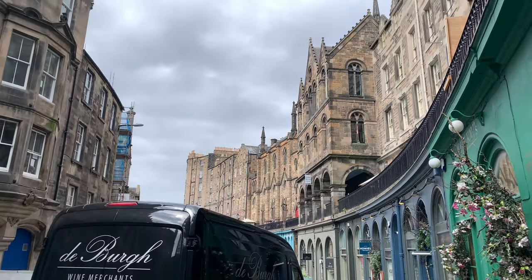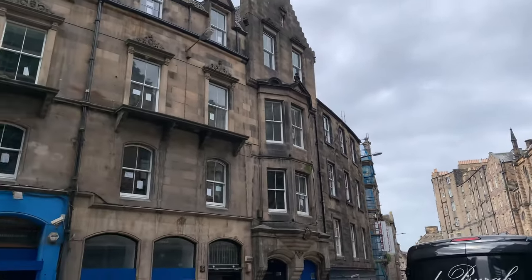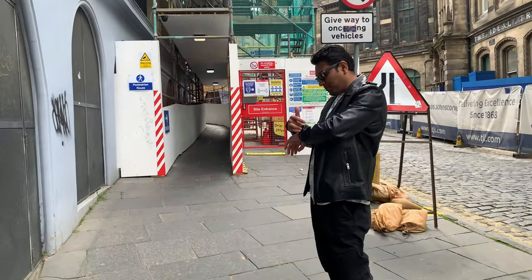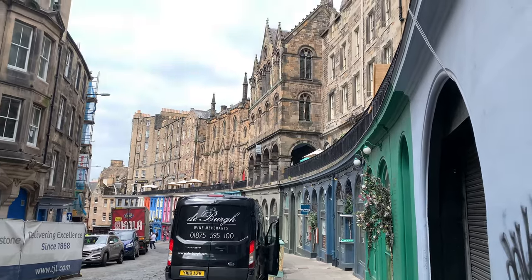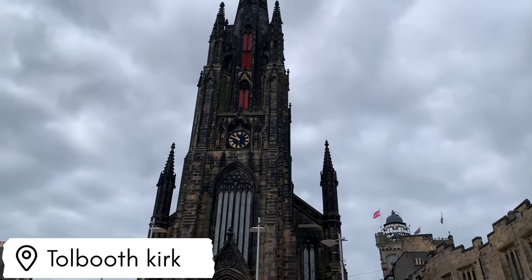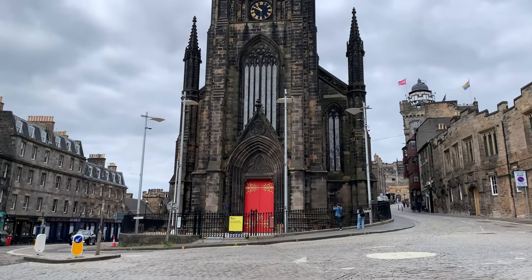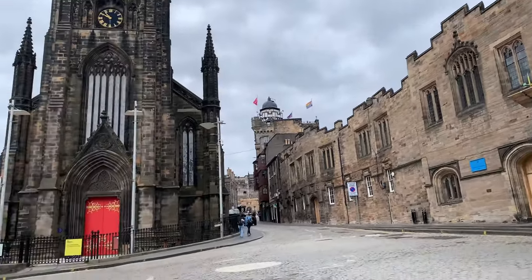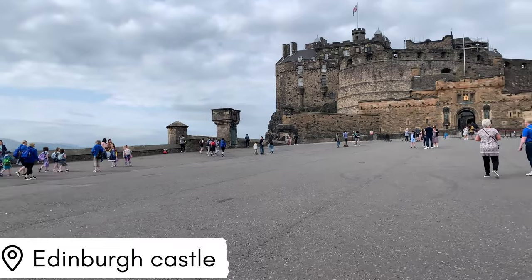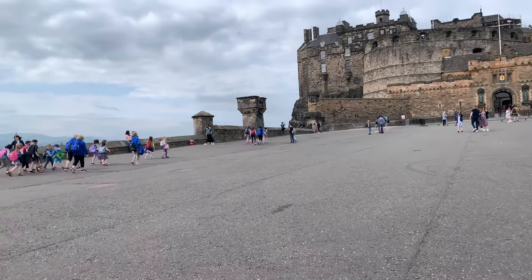So this is Victoria Street, and I've seen a lot of people take pictures here, or even if you Google Victoria Street, you can see a lot of them. We will be coming back here to try some of the food. So we'll take you to the next place, which is the Tolbooth Kirk. We did not go in. You can't go in there. There's no one there, but you can just stand outside and take some pictures if you wanted to.